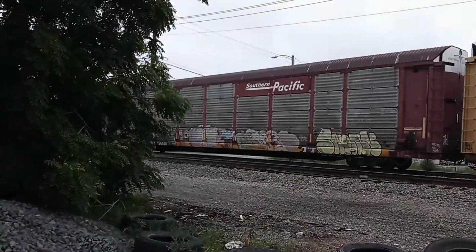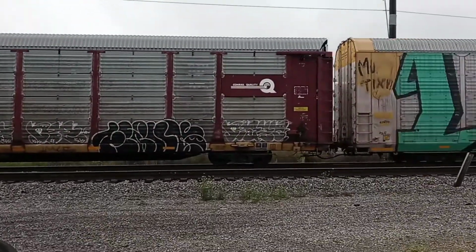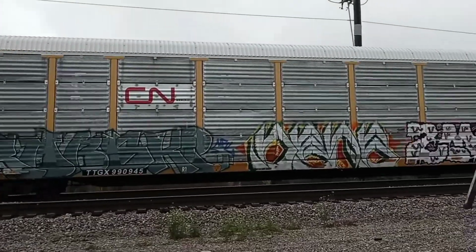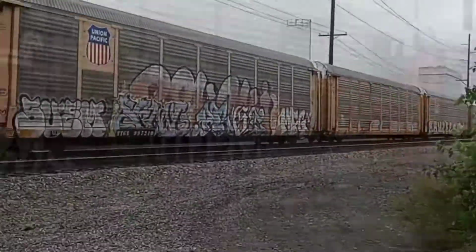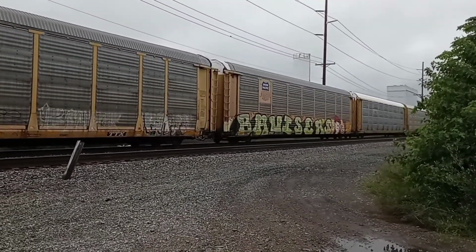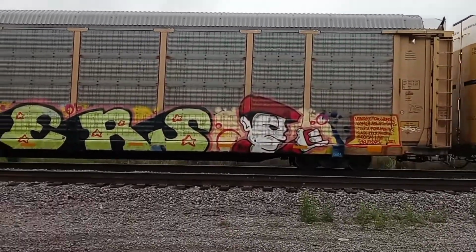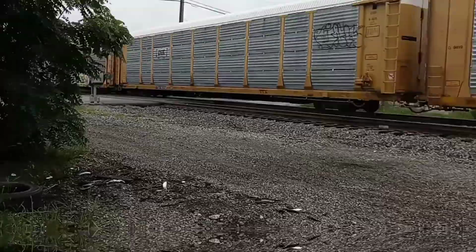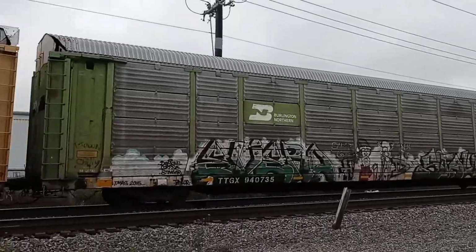A single ET44AH leads this loaded auto-rack train southbound. And some car covering graffiti there. This was another fairly long train. And an interesting character painted on the side of this one. Here's an old Burlington Northern car.